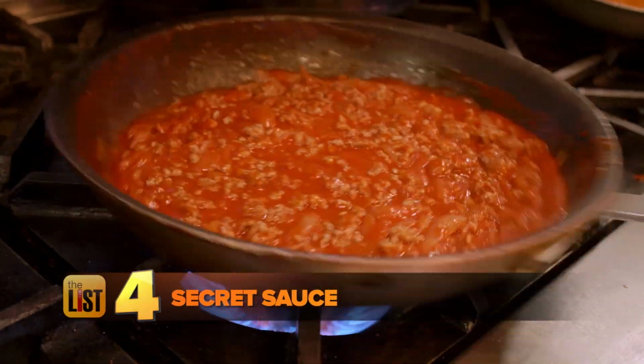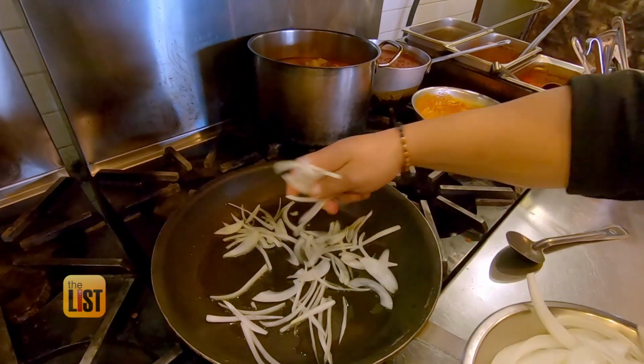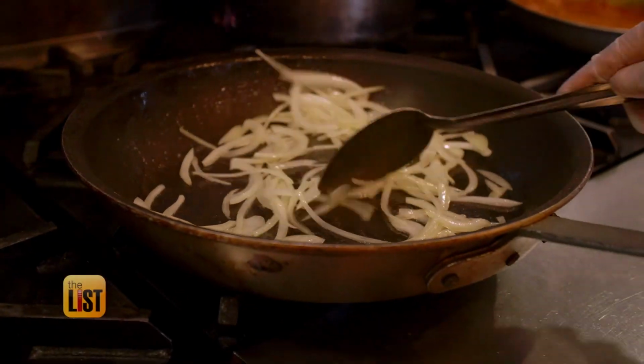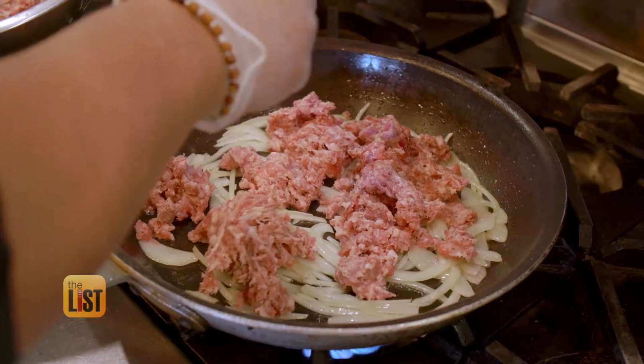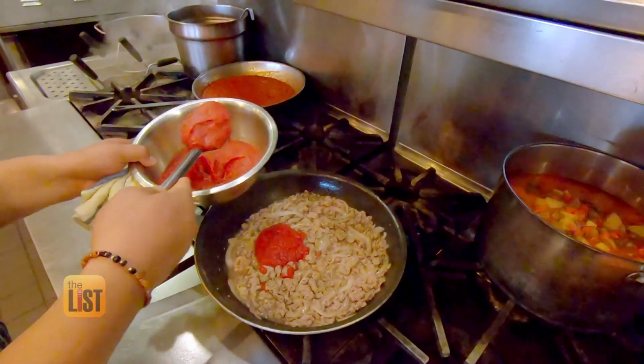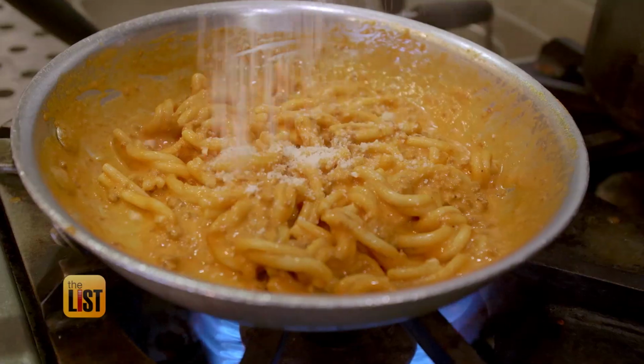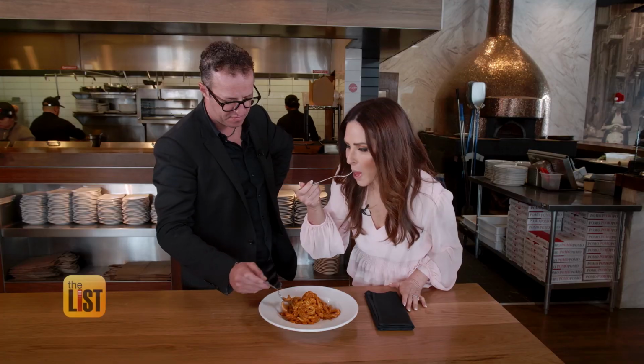Now, it's time for the secret sauce. Tell me about your sauce. Okay, the sauce is made with onion. We saute the onion for a little bit, and then we put the sausage. After we put a little bit of red wine. Ooh. And then a little bit of tomato paste. Cook the sauce for about 2 hours. Add to your pasta with a touch of cream, and voila.